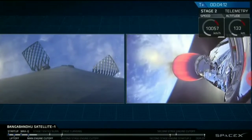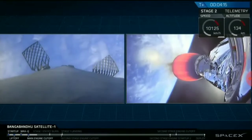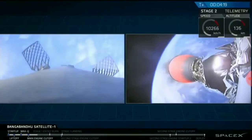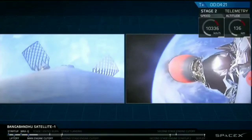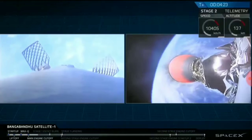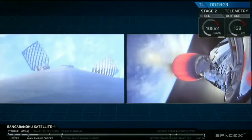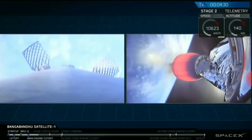For those of you just joining us, we had three events in rapid succession. We had a main engine cutoff from that first stage. We had a stage separation event, and then we had a second stage light. Followed quickly then by a fairing separation. Everything's going great right now. Falcon 9 is looking pretty good. Right now, let's go over what we can see on your screen.